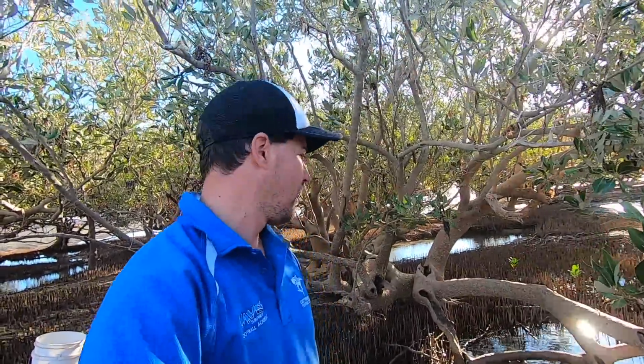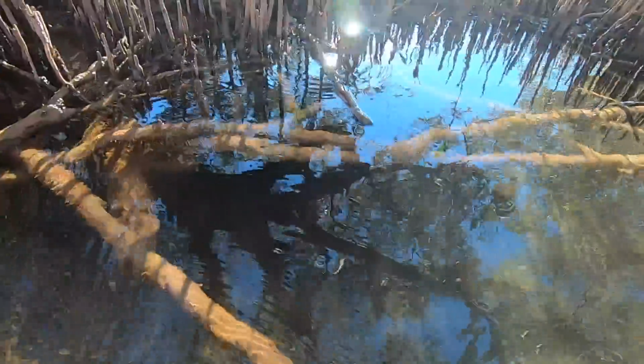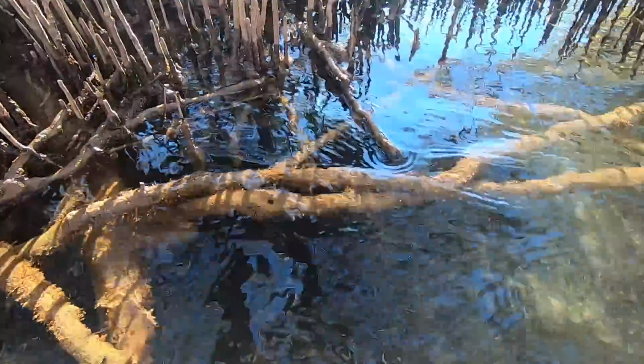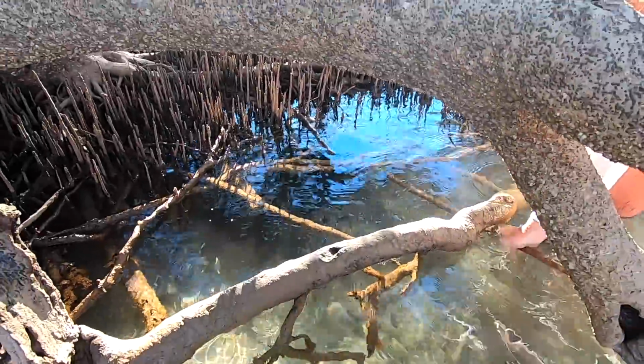So what we're looking for is holes underneath some mangrove roots. The crabs dig themselves in there and that's where they sort of live. And over here in this spot you can see there's a bit of black sand where a crab obviously pulled some of that sand out of its little area. So that looks a little bit like that. I don't know if that's coming up on the camera or not, but we'll be able to stick our crab hook in and see if there's anything in there.